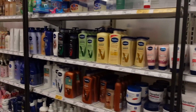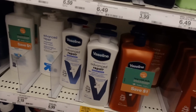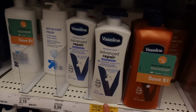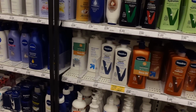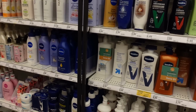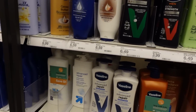Here we are in the body moisturizer section. Vaseline has some great body moisturizers. This advanced repair, look, they redid the label. Kind of like it. What's this swaggy bubble V there? Body moisturizers can often be used on the face. They all may feel a little heavy, but give it a try. I mean, $3.99 for this is a great value, and if you can use it on your face, even better.